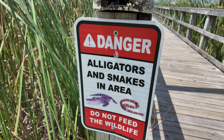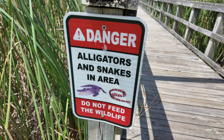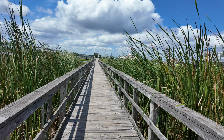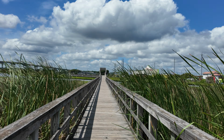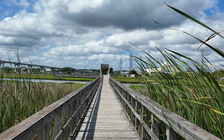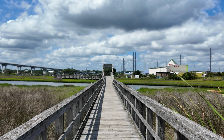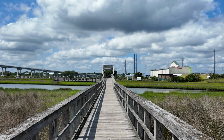And you always know when you're in a coastal community because you will see these kind of warning signs. Danger, alligators and snakes in the area. Do not feed the wildlife. As we walk across this boardwalk, you can see right in front of us is that tribute bridge that we're about to walk across here momentarily. And when I get to the top of it, I'm going to show you what kind of little snack we're going to try today. There's a food location here close by we can see perfectly from atop this bridge.